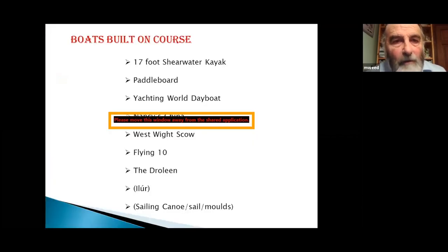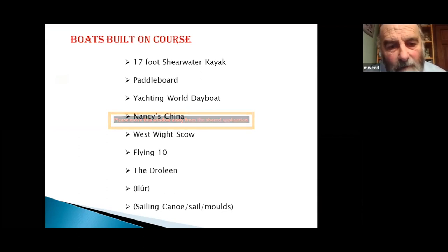The boats built on our course were a 17-foot Shearwater kayak, a paddleboard, a Yachting World Day Boat, Nancy's China, a West White Scow, a Flying 10, and the Droleen, Allure in brackets. It's a Francois Vivier design, a French designer. She wasn't completed. She was taken home partially finished after the COVID break. There was to be a sailing canoe. We did make the sail.